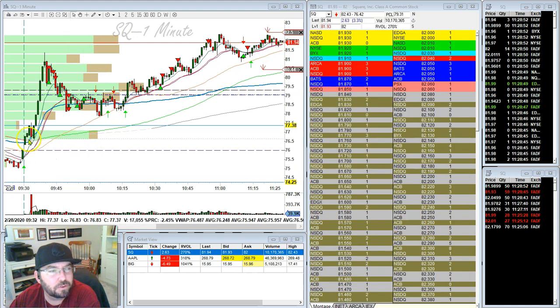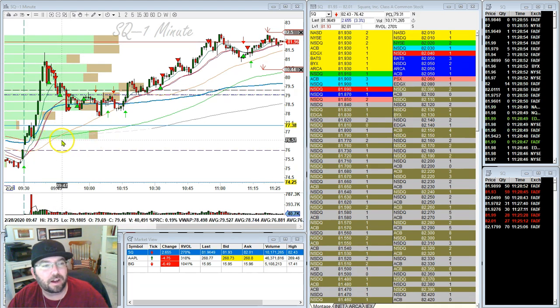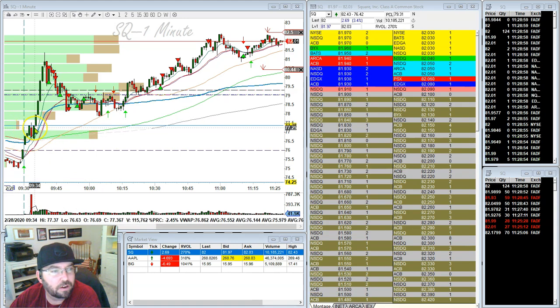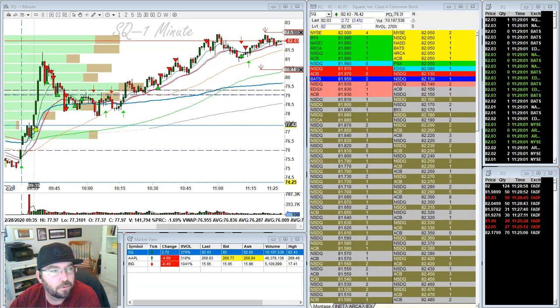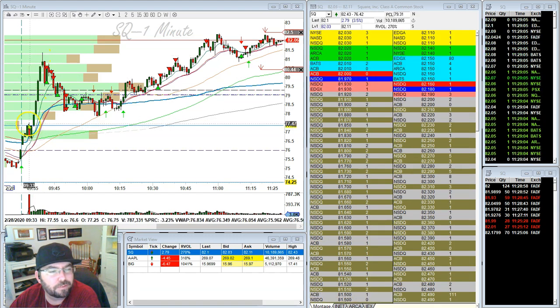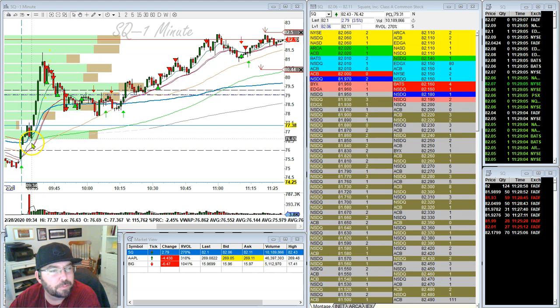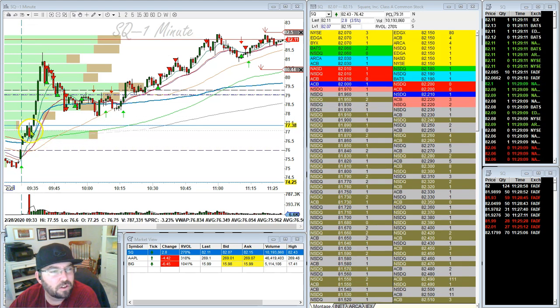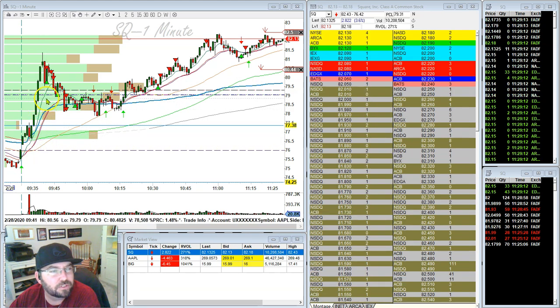SQ opened up really strong. I actually tried to take SQ near the open, right here around 9:34. I wanted to go for a little 5-minute opening range break up. It looked really strong for it, but for some reason I couldn't get filled. I put the order out, but it just kind of stuck there. It took so long that I took the order off, but it went up.